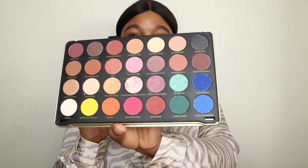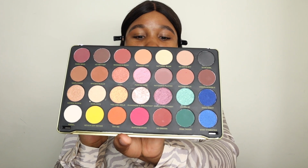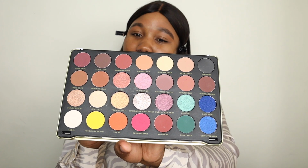So I'm just gonna dive right in. Today we're gonna do probably a one color eyeshadow look. That's the quickest, that's the easiest, and those are my favorite. So we're gonna go right in with the palette. I think we're gonna go maybe for yellow. So these are the colors. They're very pretty, very vibrant, very bright.